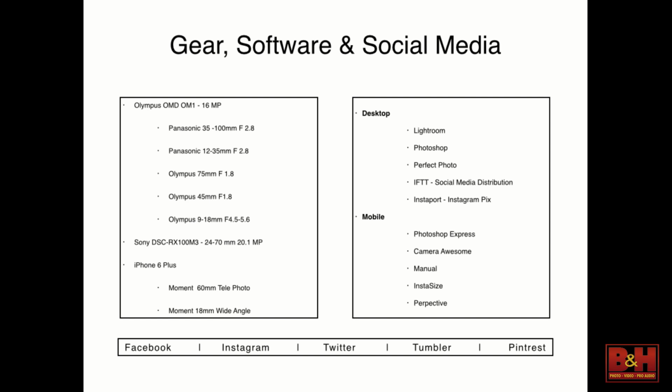I also have the Sony RX100 M3, which is a great little camera. It's really small, very portable. I have it with me when I can't carry anything bigger. And of course, I use my iPhone 6 Plus, which is great. And I bought a couple of lenses for it, the telephoto and the wide-angle lens.